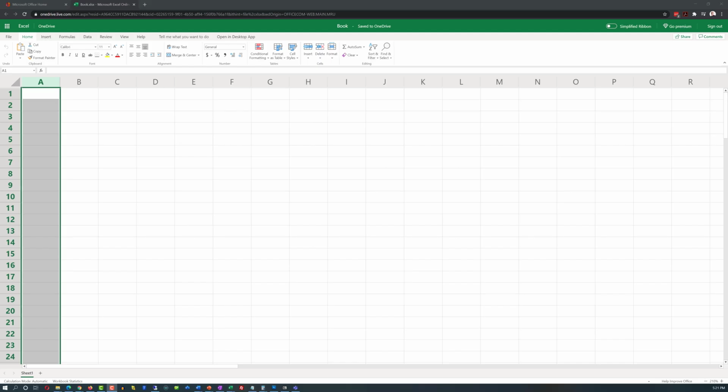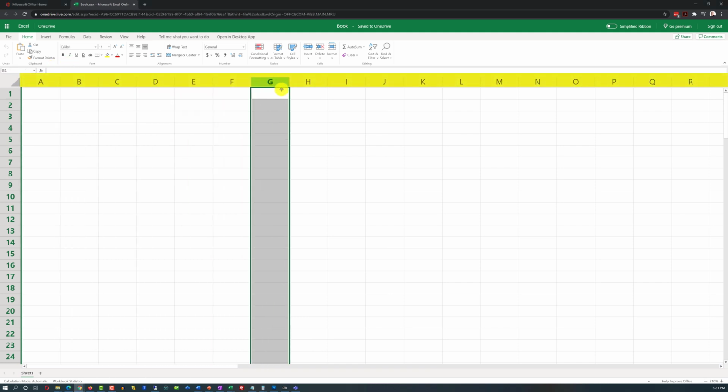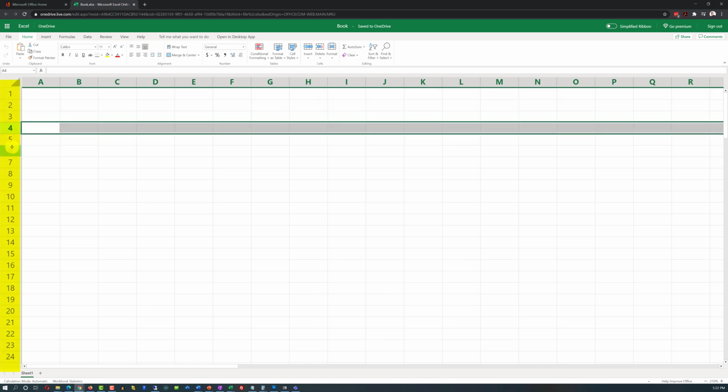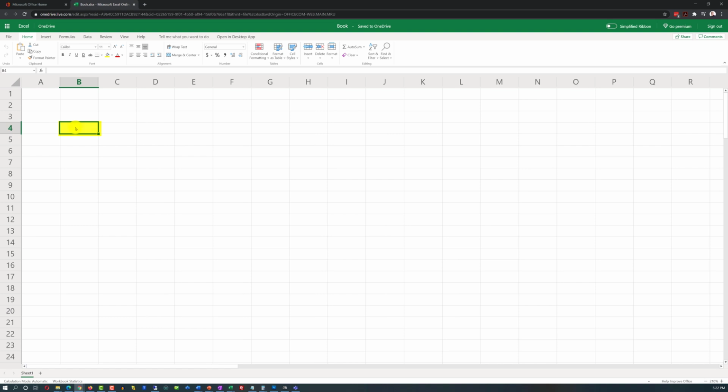Let's look at some fundamental Excel Online concepts. You have concept of columns. We have columns A, B, C, D, and you can select them by clicking on the header, and it goes until the end of English alphabet, and then it starts AA, AB, and it goes into infinity. Then you have concept of rows, and rows represented by numbers. And on the intersection of each column and row, you have a cell.